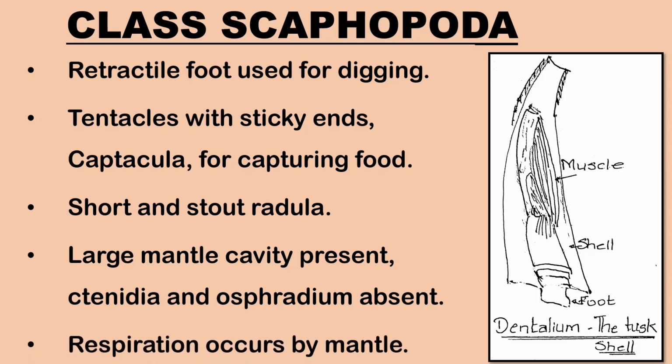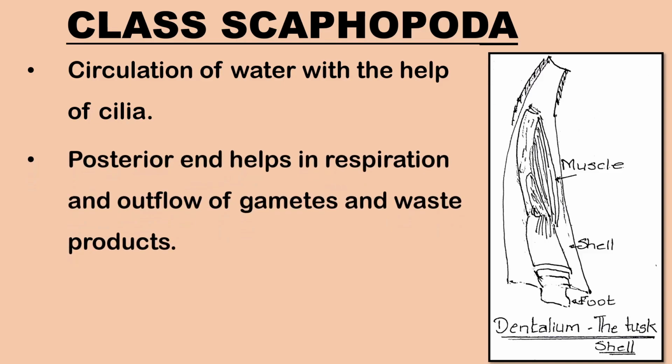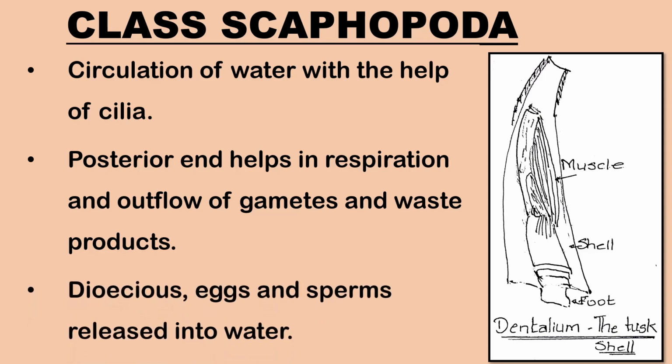Respiration occurs by mantle. The mantle is fused into a tube and surrounds the animal's body. Circulation of water around the mantle is with the help of cilia. The narrow open posterior end helps in respiration as well as in the outflow of gametes and waste products. Most members of the group are dioecious. The eggs and sperms are released into water.